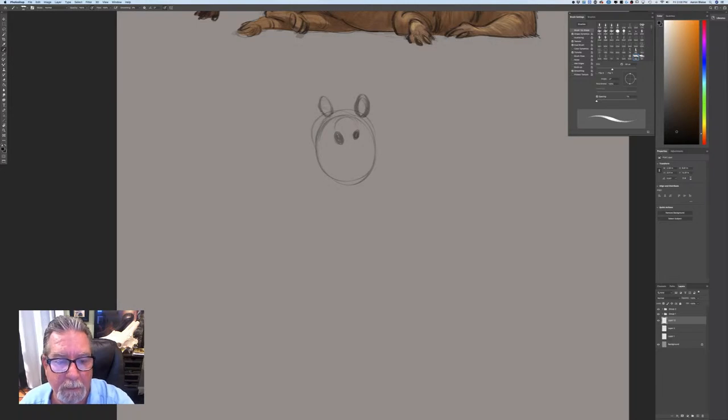Have you all ever seen Thumbelina? I just realized I'm drawing a capybara with the ears up. It looks like I'm starting to draw what's his name? From Star Wars. Misa, what's his name? Jar Jar? Jar Jar Binks. Yeah, it kind of looks like Jar Jar Binks. Oh, no.